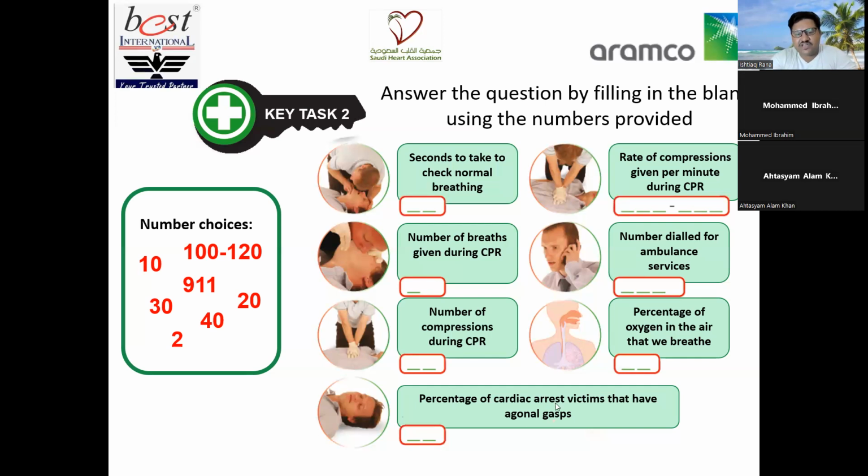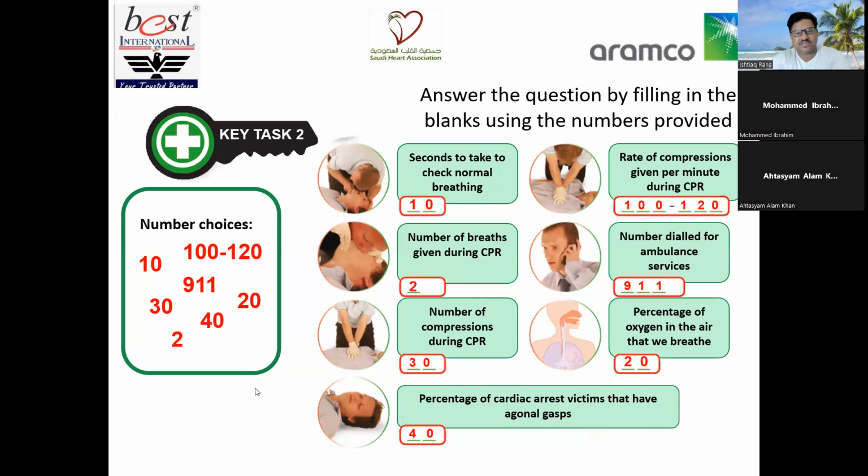So the percentage of cardiac arrest victims that have a shockable rhythm is 40%. And I'm telling you, it's a terrible percentage, by the way. So these are the answers. Second to check breathing is 10, then 100 to 120 compressions per minute, 2 breaths. 911 is ambulance. And I will share this presentation. Don't worry. You can refresh your knowledge anytime.